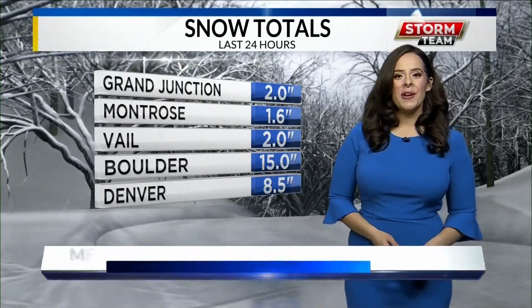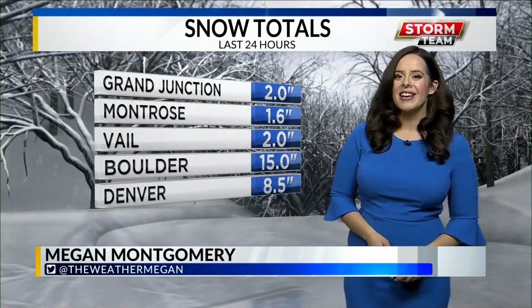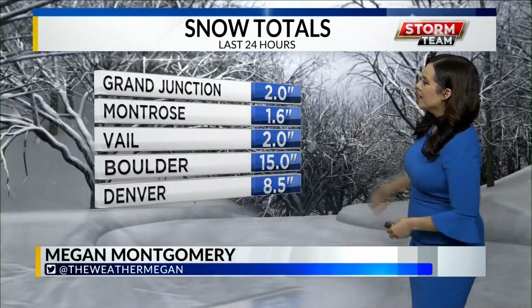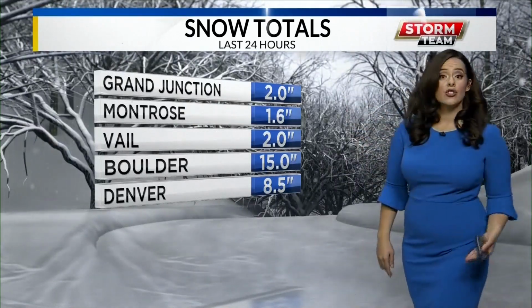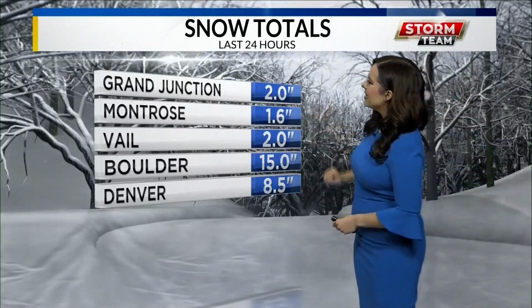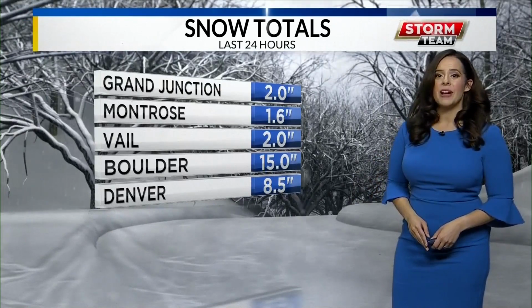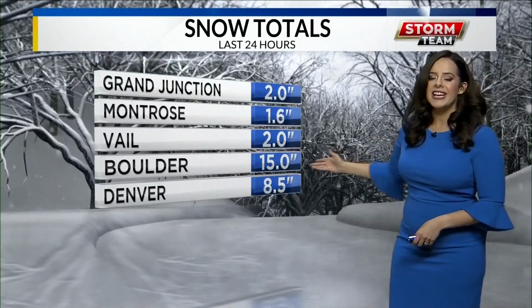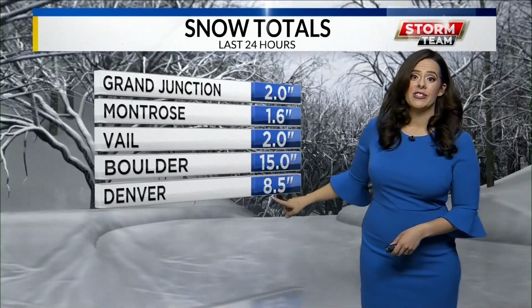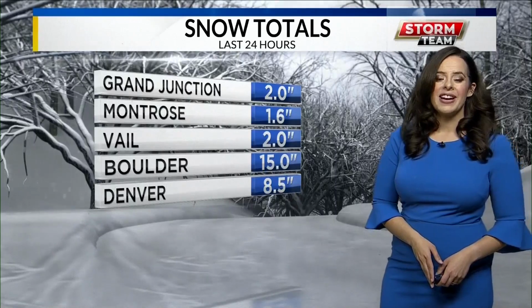On your Tuesday morning, we saw some snow hit us late last night and in some places it's still going for this morning. This is the snowfall that we've seen so far this morning in Grand Junction. Some areas have seen 2 inches of snow. Down in Montrose, about 1.6 inches, and then we start to gain as we go farther east. Matter of fact, Boulder, take a look at that. 15 inches so far, and they are on track to keep on going. We could see about 2 feet of snow in some places right around the Front Range.